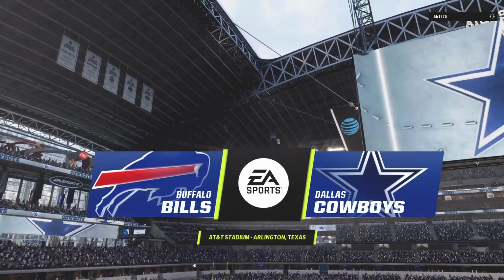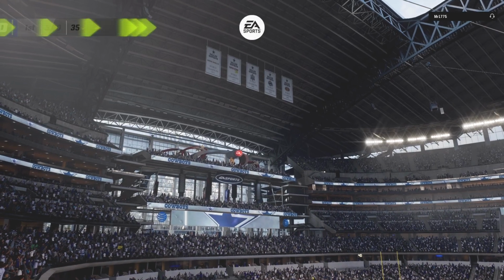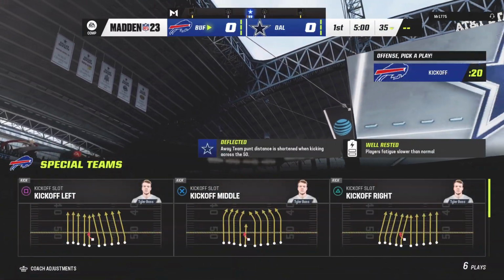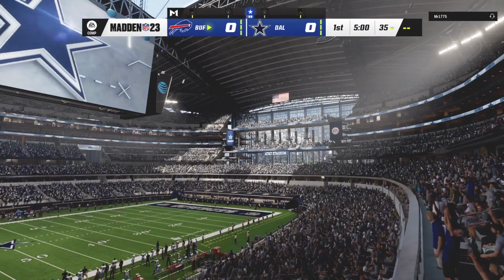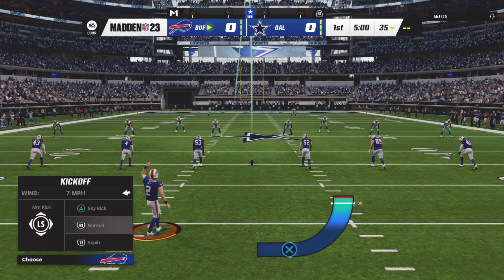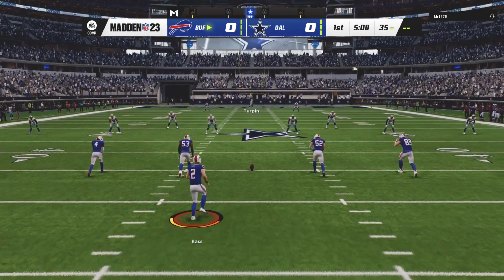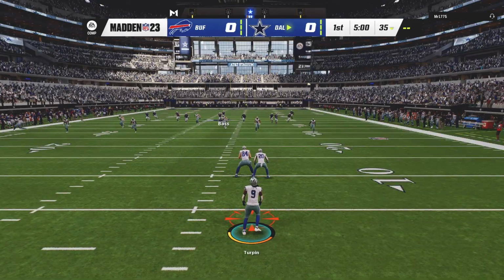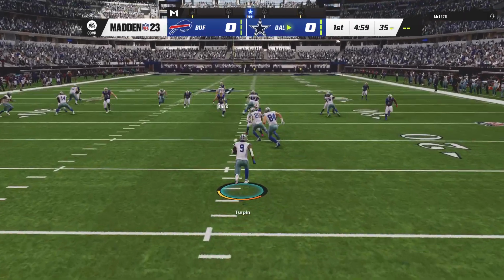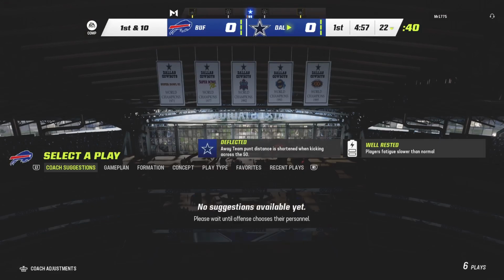EA Sports coverage of the NFL brings us to the heart of Texas and the very wonderful AT&T Stadium in Arlington. Straight ahead, we've got a good one on tap here between the Buffalo Bills and the Dallas Cowboys. They met in back-to-back Super Bowls in the 90s, and they're together again. The Cowboys and Bills are underway. This will be fielded inside the 5. And he's up past the 20 to the 22-yard line.